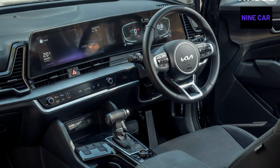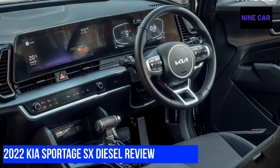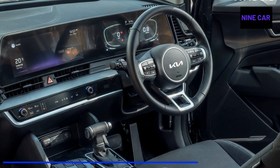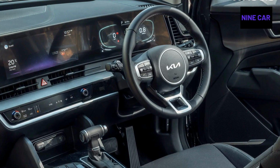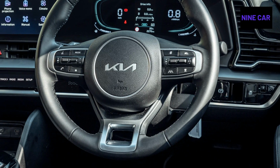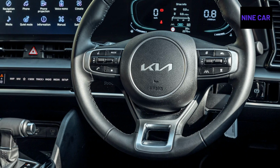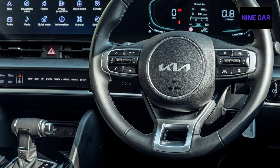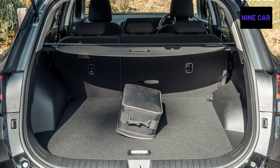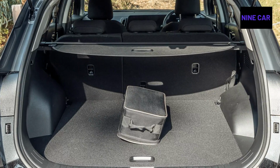Trailer stability assist, high beam assist and blind spot collision avoidance, however, are only available in the Auto SX, not the manual. In fact, the only safety equipment left off the SX's extensive safety list, and held back for the top of the range GT line, is the self-dimming rear view mirror, surround view monitor with 3D mode, blind spot view monitor and reverse parking collision avoidance assist. Having recently driven the GT line, we missed the blind spot view monitor in the SX, as it's a nifty feature that shows the view down the sides of the vehicle when indicating.